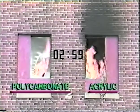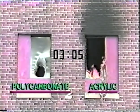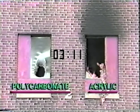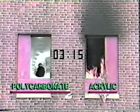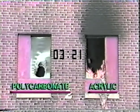Because the acrylic was burning so vigorously, it was decided to turn off the sand burners after 3 minutes. At the end of the test, you can see what's left of the acrylic and can imagine the intensity of heat generated during that time. And while the polycarbonate has melted and is no longer serviceable, it did not sustain combustion.